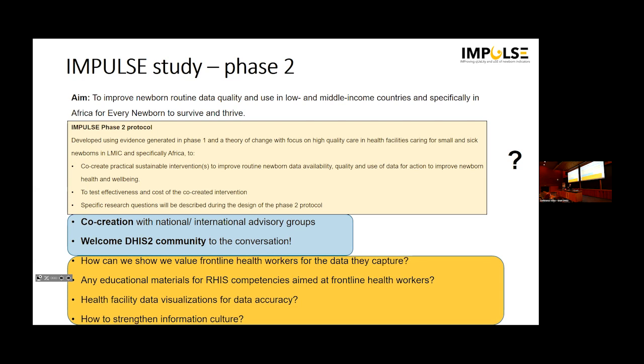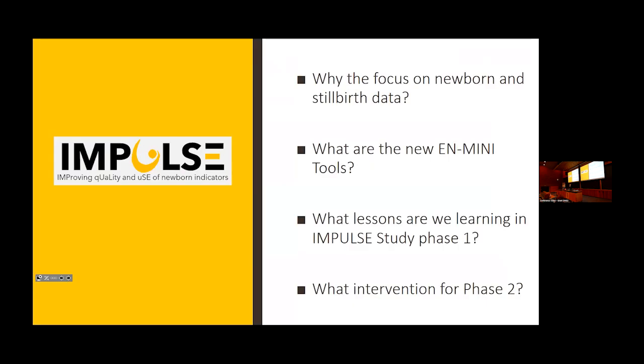But data isn't an end in itself. I'm a clinician, so for me, data is so totally linked to the quality of care for the baby that I brought along today. But how can we get that balance right for health workers, providing care and also documenting the care they've provided so that those two things really resonate with one another?